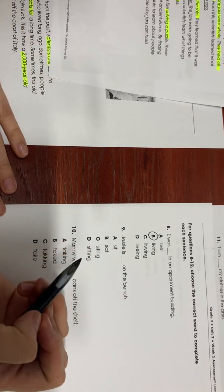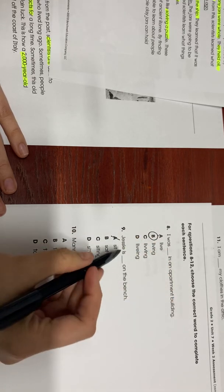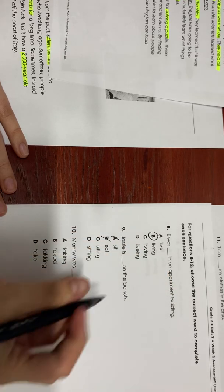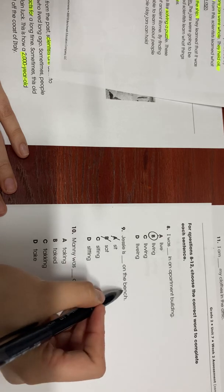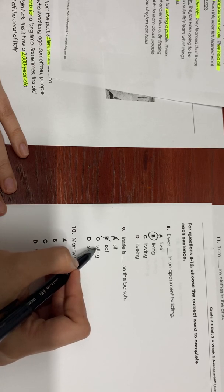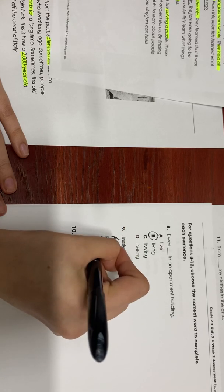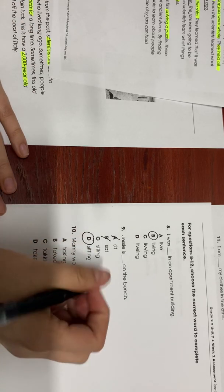Jesse is blank on the beach. Jesse is sit on the beach. That's not how we say it. Jesse is sat on the beach. That's not how we say it. Jesse is sitting on the beach, on the bench. I'm sorry, not beach, bench. And Jesse is sitting on the bench. So remember how if we have one short vowel sound, we double the consonant. So sitting is spelled like this, okay? With 2 T's.